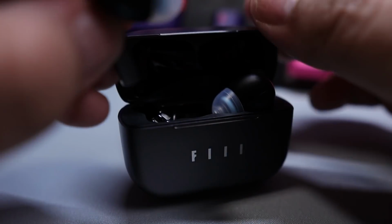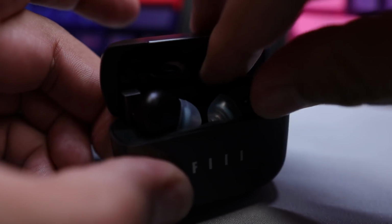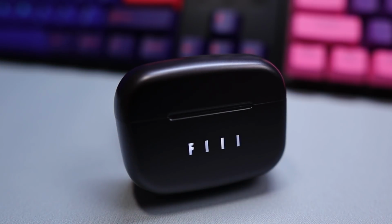These are also featuring dual connect, which means that you can use these earbuds individually while the other one is charging in the case. So if you're one of those people that need to use one earbud while the other one is charging, and then maybe halfway through the day you swap out, they've got you covered.